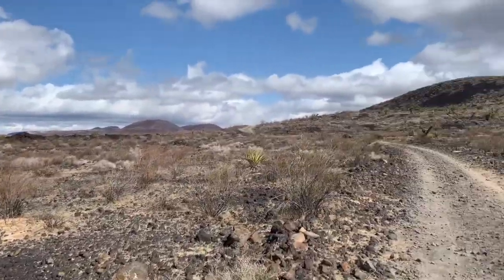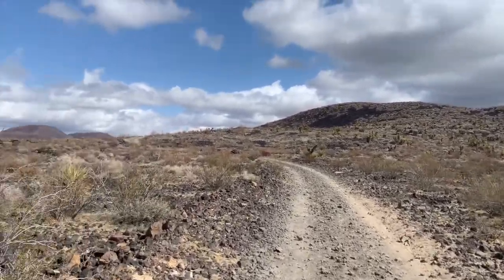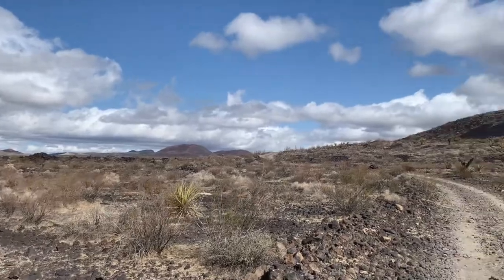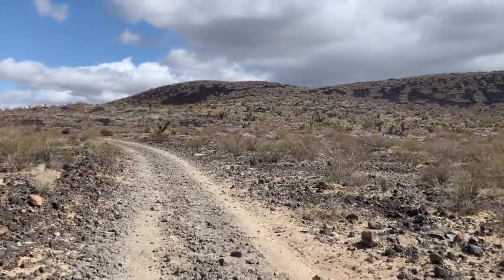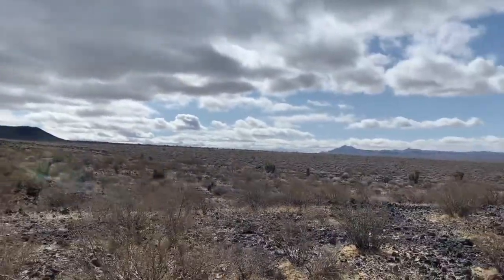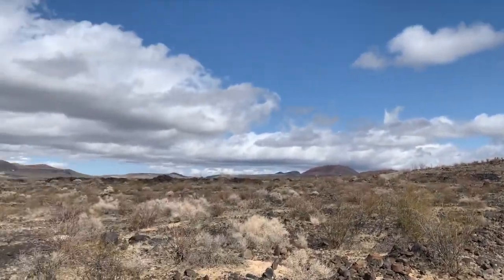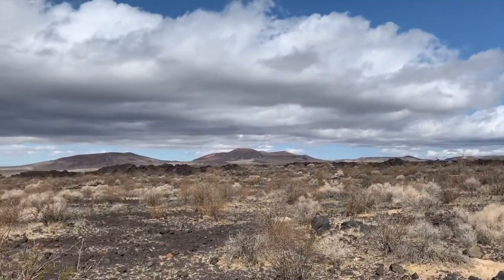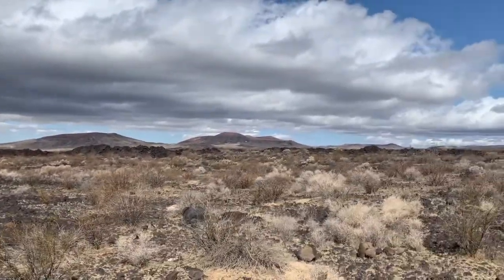So I was reading up on some of the history and the geology of the area. And these cinder cones date back to about 10,000 years ago when they last erupted. It's basaltic magma. And you see, it's just dotted with cinder cones out here. And these cinder cones are all indicative of that active basin and range tectonic rifting. So really cool to see the geology out here in the desert.